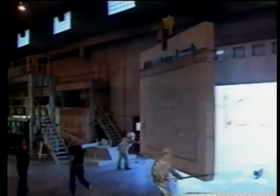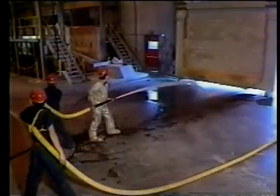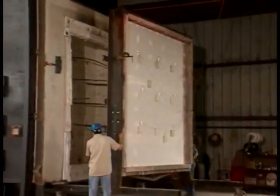In this test, a concrete masonry wall was exposed to a hose stream at a pressure of 30 pounds per square inch. Even after 2 hours of furnace exposure at 1850 degrees Fahrenheit, watch closely. Nothing happens. The wall maintains its structural integrity throughout the test. The exact same test was completed on a wood gypsum wall assembly, and you can see the results.